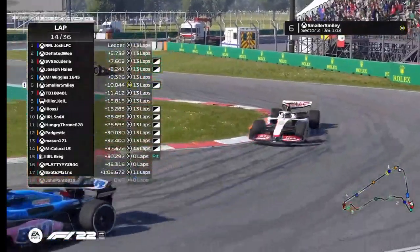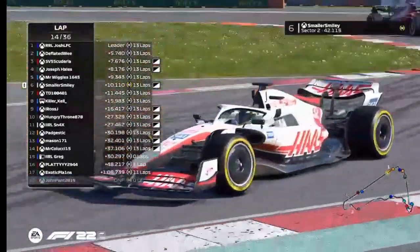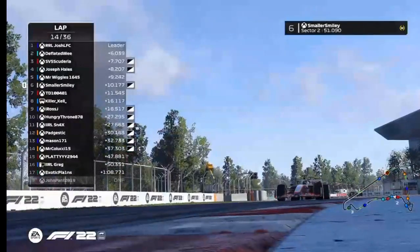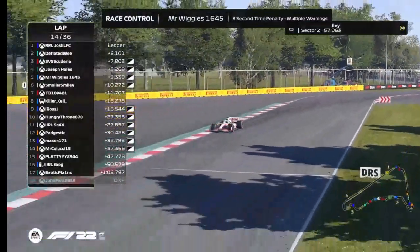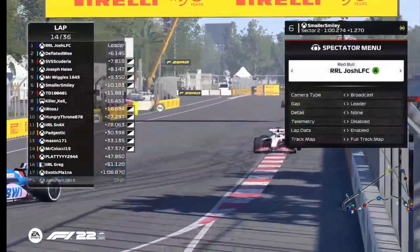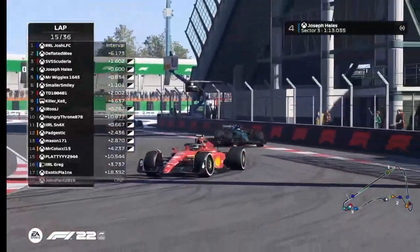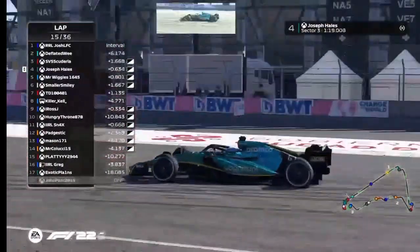I think it could be a one-stopper what Greg is trying to do, so that could be interesting to keep an eye on. With Mr. Wiggles picking up a 3-second penalty for multiple warnings. And Josh really stepping away from Deflated Wii and showing his true pace.